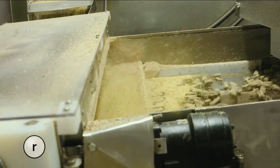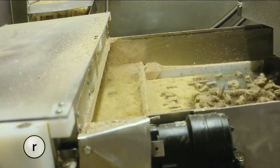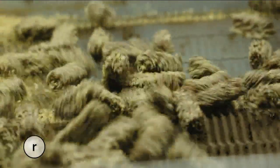Okay, guys, this is my favorite place in the whole building. Yeah, the Roca dance party going on right here. What's happening? Well, the pieces have just come out of the enrober. They're covered in chocolate, and now we're completely tumbling and dancing them through a shower of almonds. I mean, look, it looks like a Roca party in there. That's what's going on. They are dancing in there. It's a Roca rave.